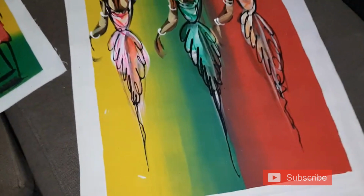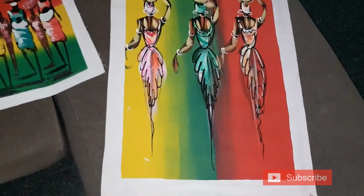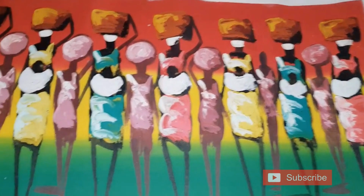I thought they were quite lovely, especially since they had the Ghana colors inside of the piece of art. And they just are so well done. It's just beautifully painted, and the texture, the detail is just lovely.